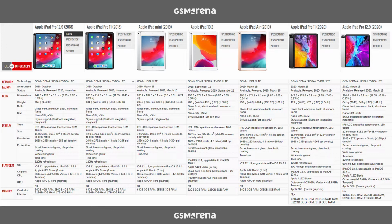You should be able to see pictures of all of the iPad models that we'll be discussing today, with the categories of specs on the left-hand side. And of course, this video will have timestamps, so you'll always be able to come back straight to this point right away.